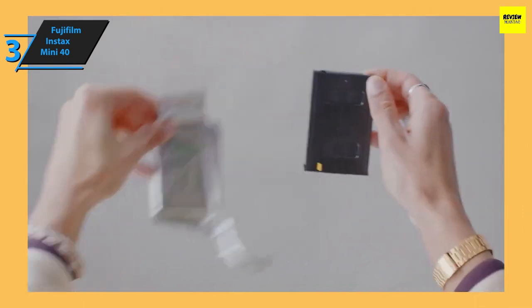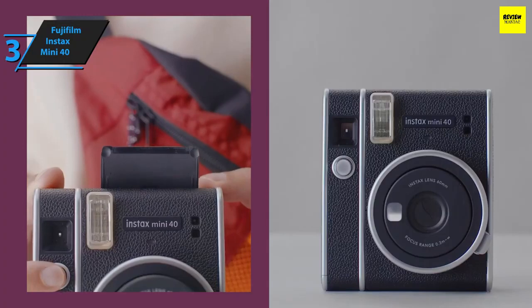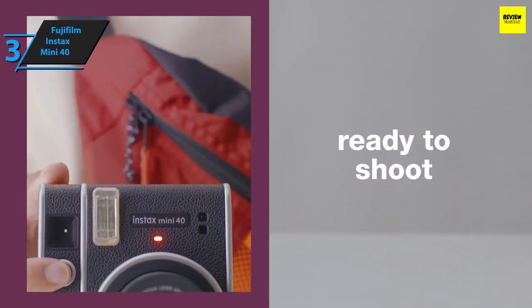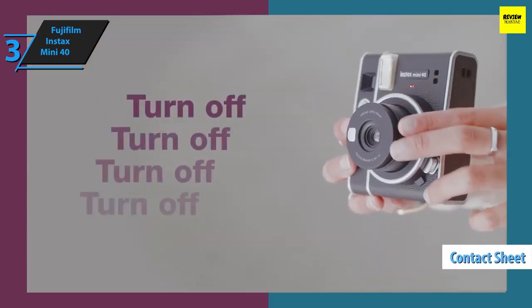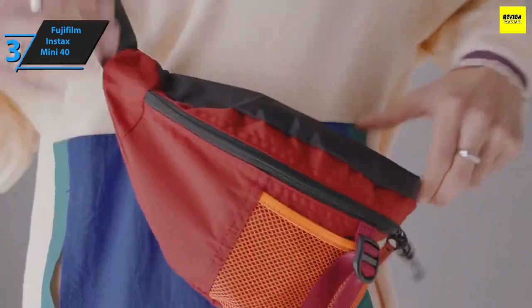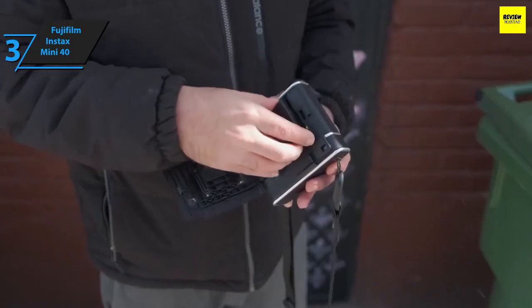Being a portable analog instant camera, it's easy to carry around and makes it the perfect choice for capturing any moment. One of the notable features of this camera is the new type of film called contact sheet, which Fujifilm has developed to mimic the look of contact sheets on regular rolls. The contact sheet film is available in 10 exposure cartridges, just like all other Instax films.